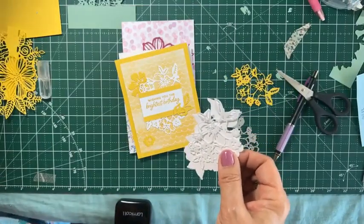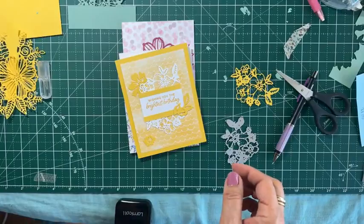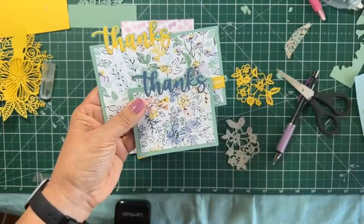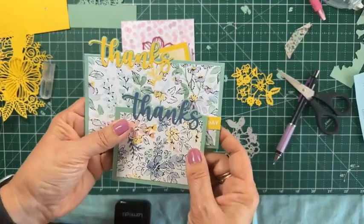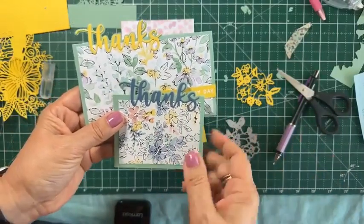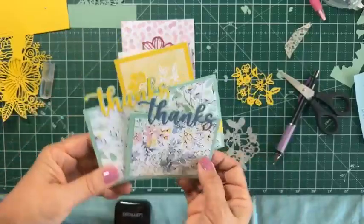This die set also has these flowers that you can use alone. You don't have to use the stamp set. Now this is part of the Amazing Thanks die cut. Again, it is also on sale. That one is also 60% off, and it's only $10.80 right now. It's such a great deal. It just makes it a really easy card, because boom, there's a big greeting there, and that usually does the trick when you're short on time. And there, thanks, you made my day.